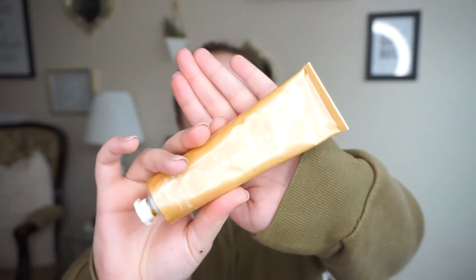I have tried this exfoliator from Summer Fridays. It's the Overtime Mask. So this one is a little bit different because you can't really just use it in the shower because you have to leave it on. It says you have to leave it on for 10 minutes.